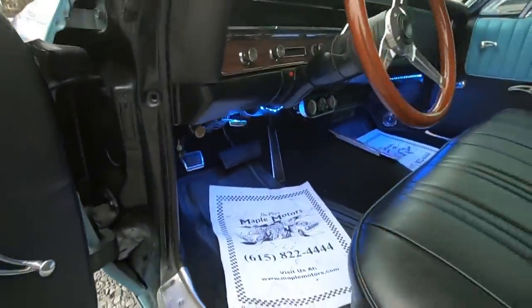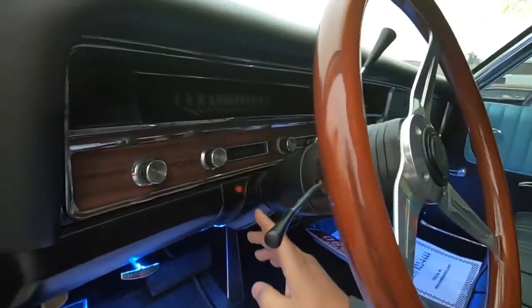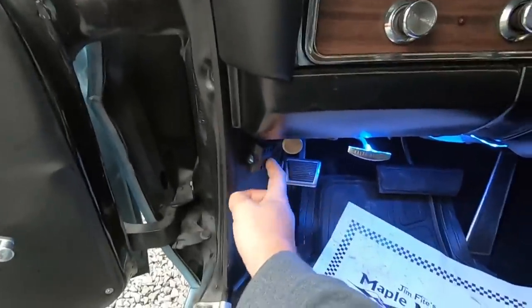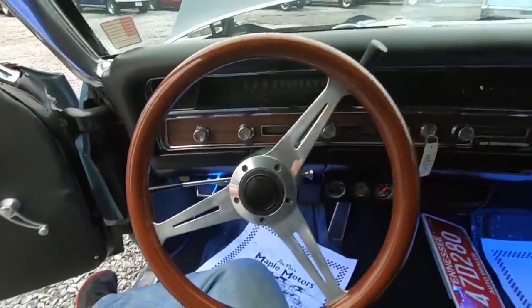You got your lights under the dash to match under the hood. Here's your horn button. It's pretty loud. You got a bass knob down here. He had a system in it at one point. It's not there anymore. Aftermarket steering wheel.